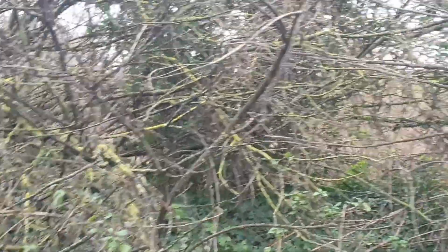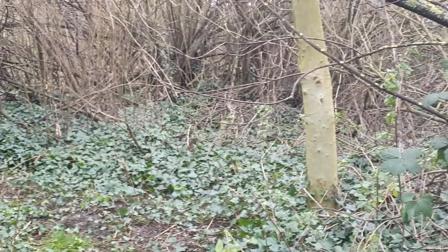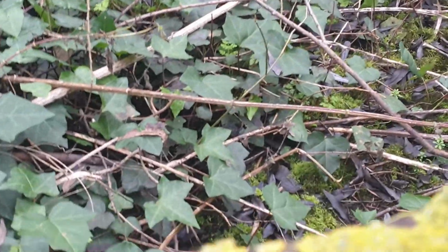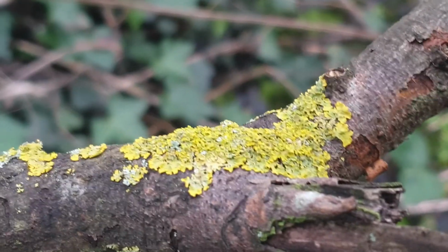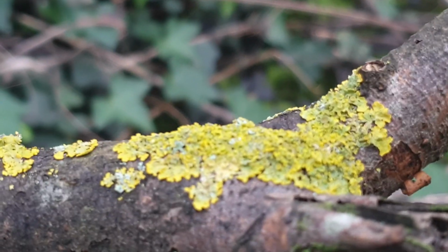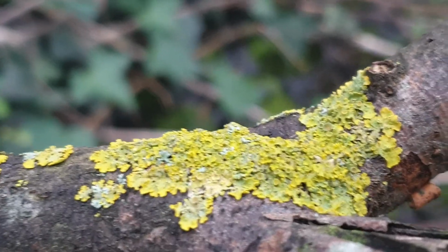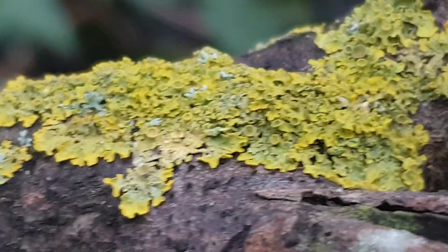So, what's that? Just show you around. Some more beauties, pretty lichens. Look at that.